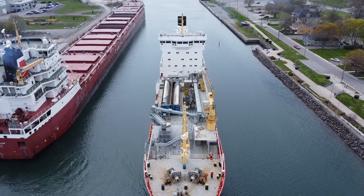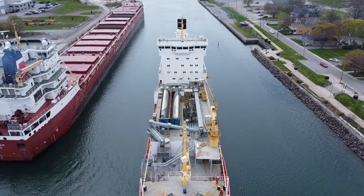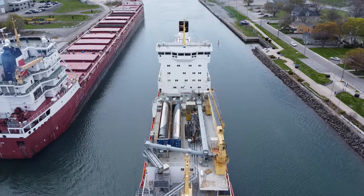As a cement carrier, the Sunnanvik primarily transports bulk cement from one location to another. The cement carriers play a crucial role in the construction industry by ensuring a steady supply of cement to various ports and construction sites.